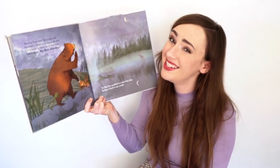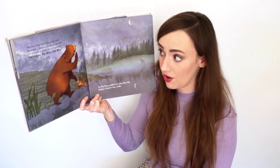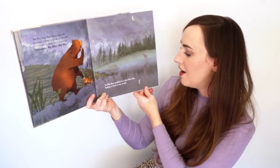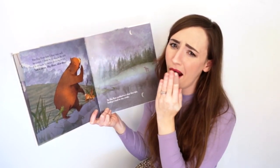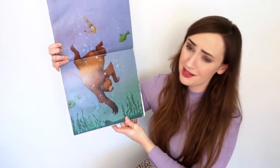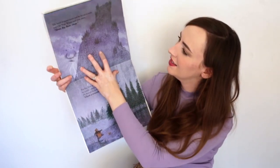But Big Bear didn't hear very well. He couldn't sleep in his den in the dell. He thought he heard, as darkness fell, "Dive deep, Big Bear, dive deep." So Big Bear paddled to a clear blue lake, finding it hard to stay awake. He's getting very sleepy, isn't he? Look. Ooh. He dove in deep and he swam to the shore. He had never been so very tired before. His head dropped down and he let out a snore.